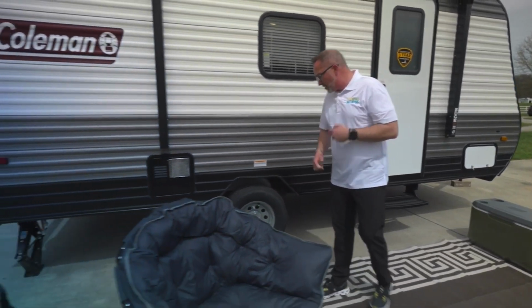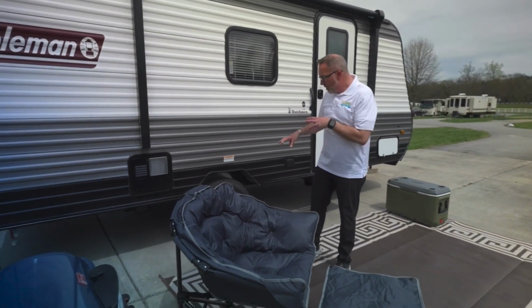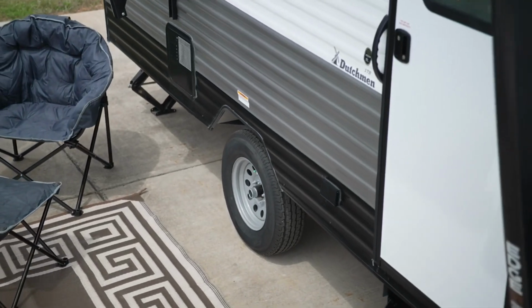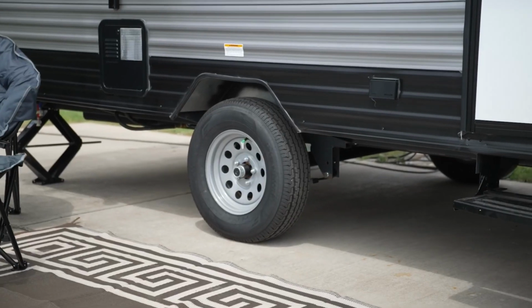You got a single axle. With this RV being 21 feet 5 inches, it kind of makes sense for it to be single axle, but that is a Dexter Easy Lube axle. And the cool thing about it, a lot of times you don't see on entry-level RVs, a galvanized well for your tire. I really like that.